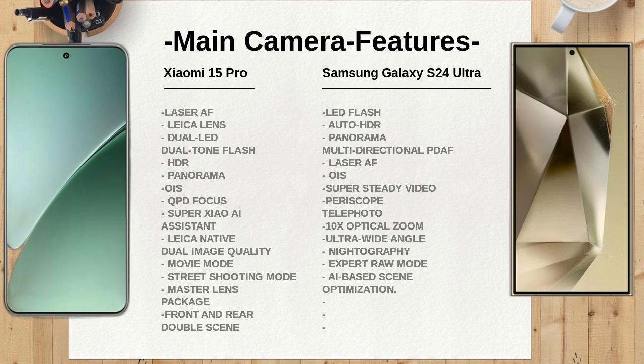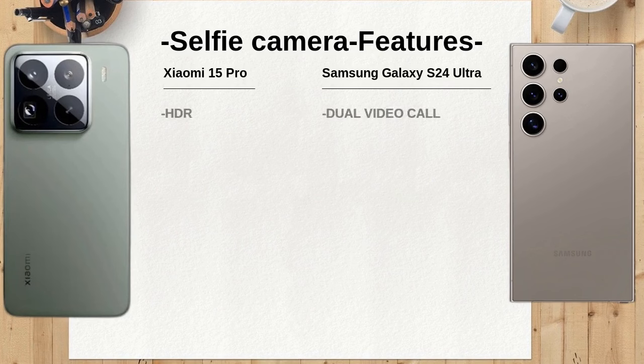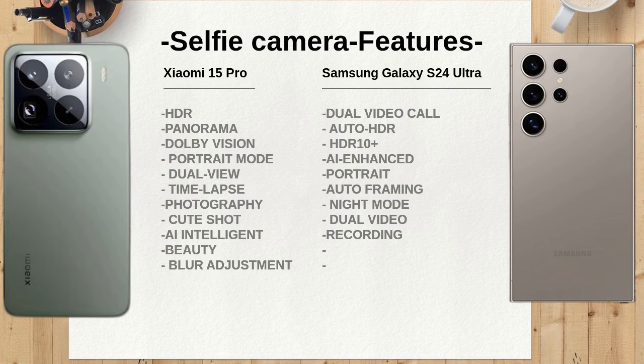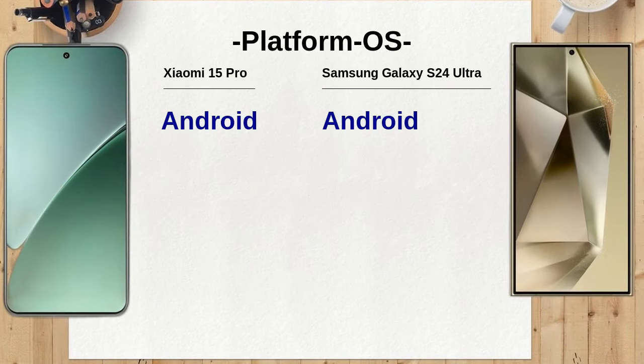The Xiaomi 15 Pro houses a substantial 6100 mAh battery, which is significantly larger than the Samsung Galaxy S24 Ultra's 5000 mAh. This could translate to longer usage times for the Xiaomi, making it a better option for heavy users who prioritize battery life. The Xiaomi 15 Pro features a 32-megapixel front camera, while the Samsung Galaxy S24 Ultra has a 12-megapixel selfie camera. The higher resolution of the Xiaomi may result in clearer and more detailed selfies, appealing to social media enthusiasts.